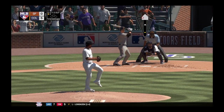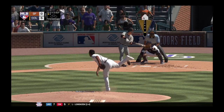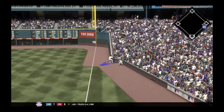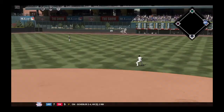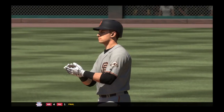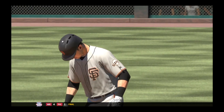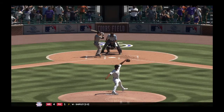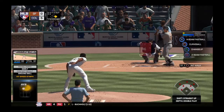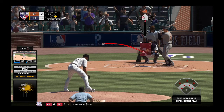0-1 pitch on its way. Hit down the line at first. That gets through, and he'll start the inning off with a base hit. He just scorched that ball off the wall, and now the question will be, should he have continued on or not? He thought about pushing it, I'm sure, but decided to play it safe. It would have been close, but I think this time he's probably right in staying at first.